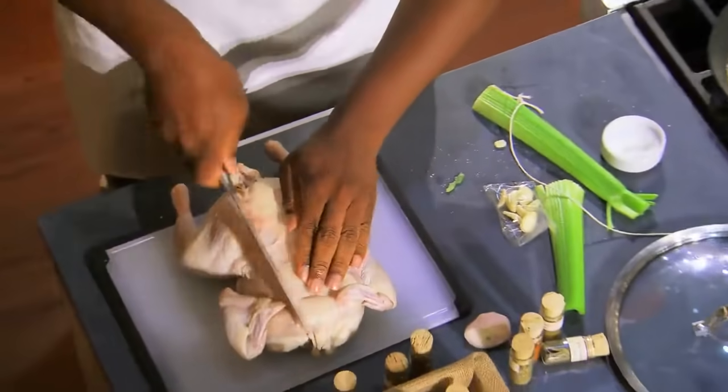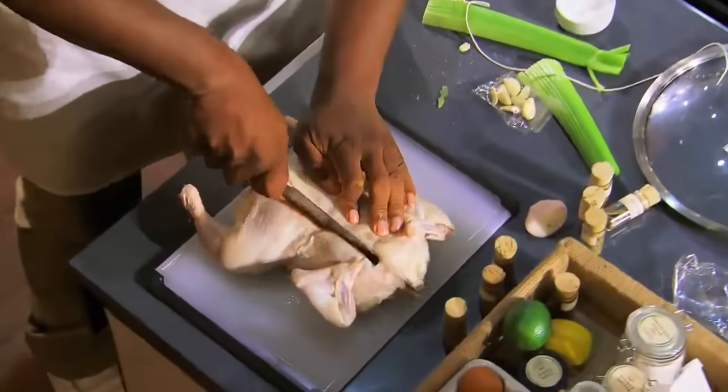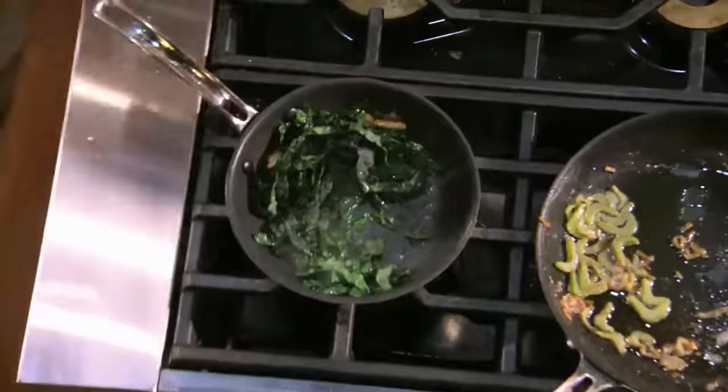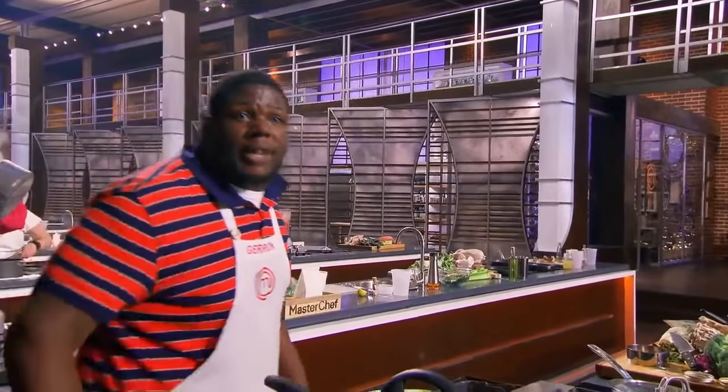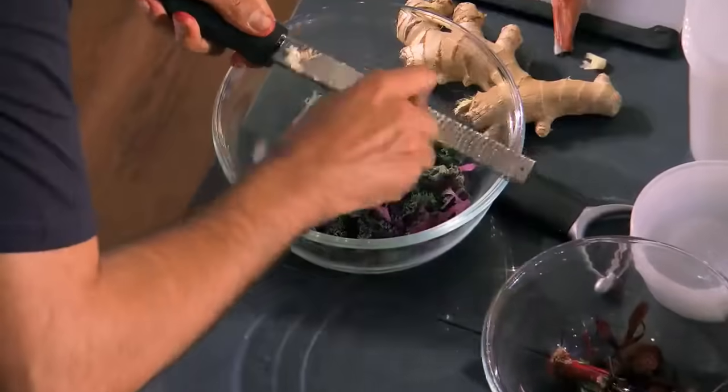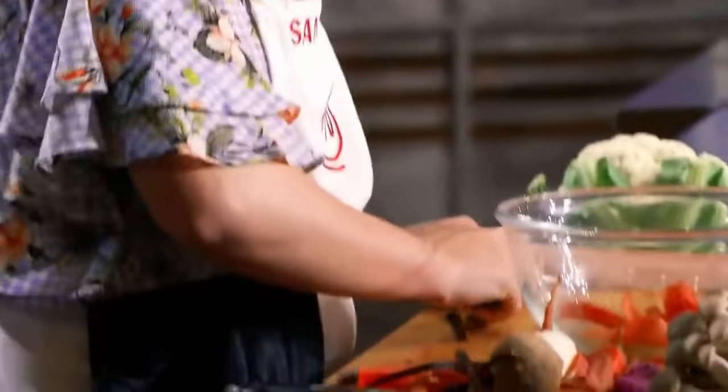Coming from Kentucky, I love those southern flavors. So I'm making braised chicken thighs with sauteed kale. I feel the pressure being the only person with Joe's pen. I don't want to let Joe down, you know? Tunnel vision, baby. I'm going to the finale. Feeling a little bit nervous.